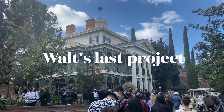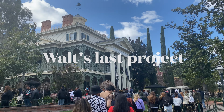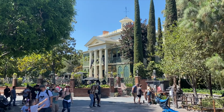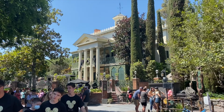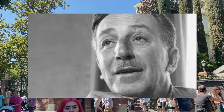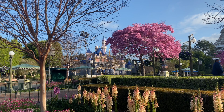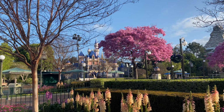Number 1. Walt's Last Project. I don't know if it's true or not. They finished the building in 1963 and it sat empty. In 1966, Walt Disney sadly passed away, leaving a legacy to everyone. This was about 3 months before the Pirates of the Caribbean ride opened to guests.